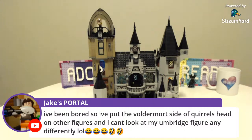Alrighty, guys. Oh, hang on. I have missed a sticker. Okay, I'll figure that out later as well. Sorry. I shouldn't have looked.